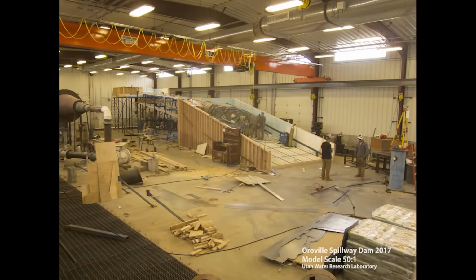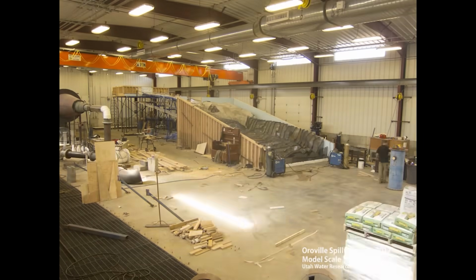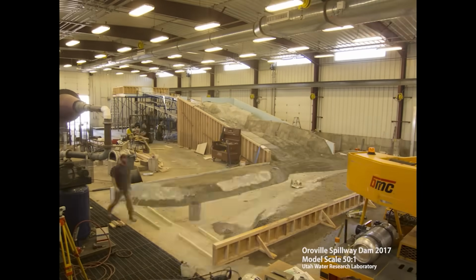The engineering team built a scale model of the spillway at Utah State University as a design tool for providing hydraulic information.